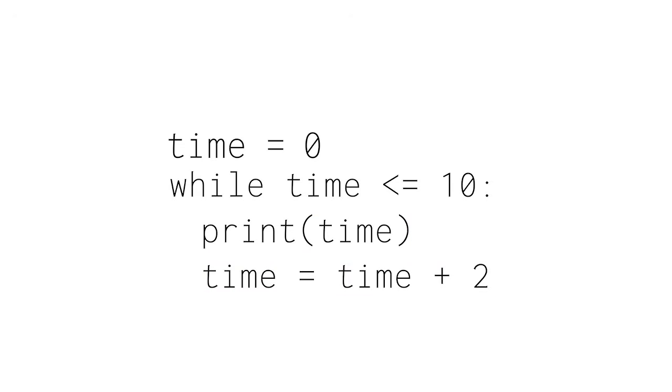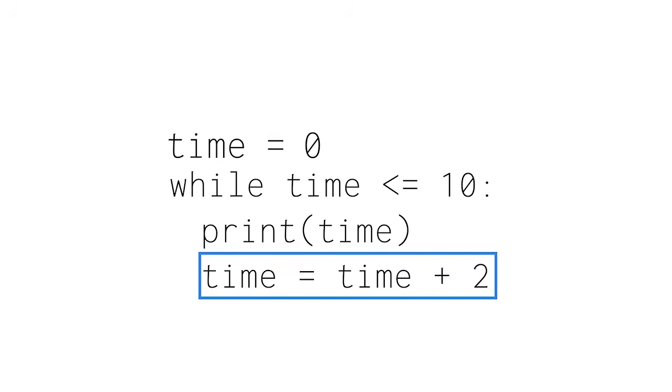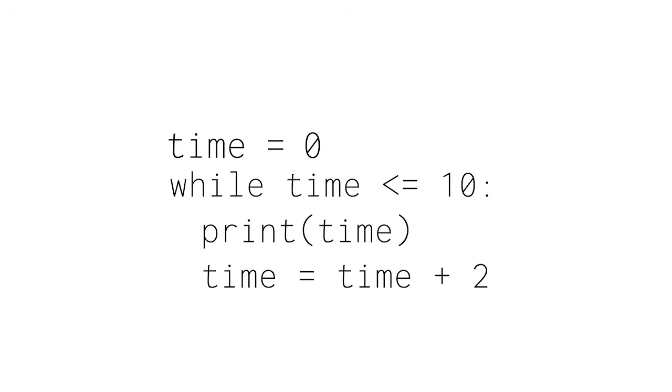Since while loops do not include a sequence to iterate through, we have to explicitly define how the loop variable changes in the body of the while loop. For example, in this while loop, we increase the loop variable time by 2 every iteration. This is because we only want to print the time every 2 minutes. So this while loop prints out all even numbers less than or equal to 10.